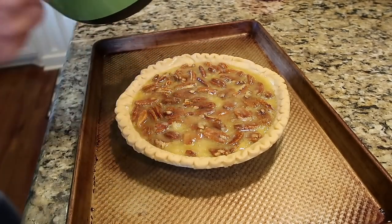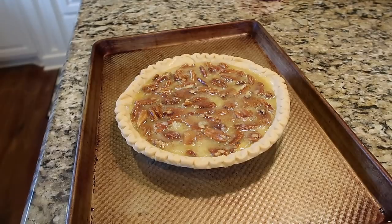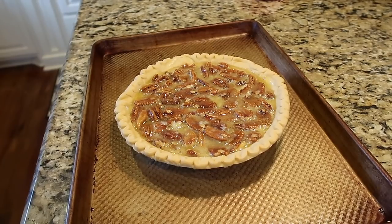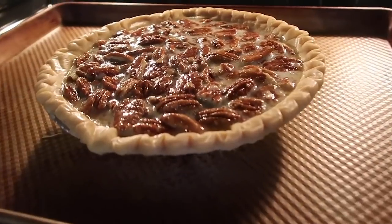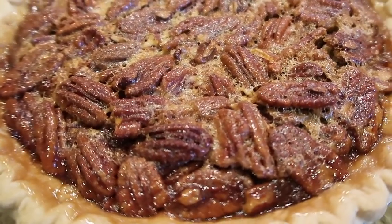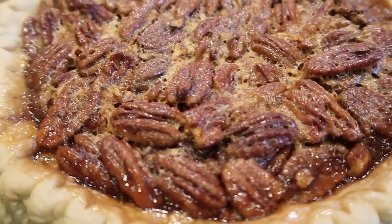I've never been a pecan pie fan, in spite of being a sugar-aholic. The good thing about it, it bakes at 350 just like the skillet cookie. Takes twice as long, about 50 to 55 minutes. Always be sure to put this one on a cookie sheet in case anything spills over. Most pies, but especially this pecan pie. But this one was delicious.